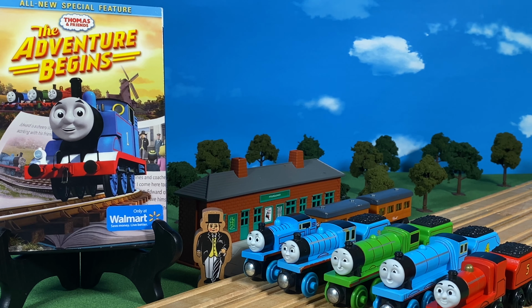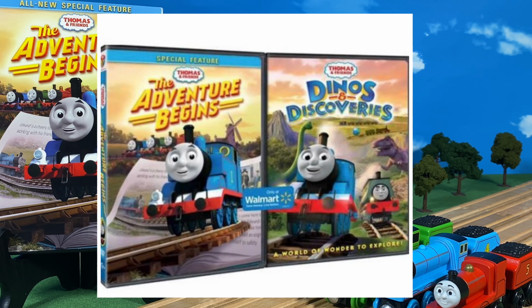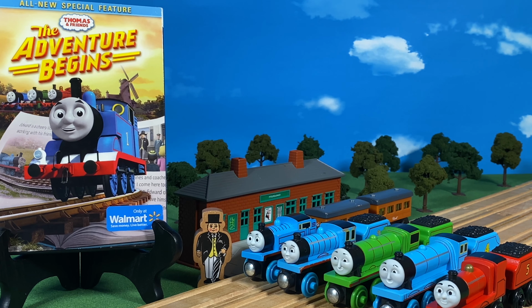Anyways, let's take a look at The Adventure Begins. So this was released on DVD March 3rd of 2015 alongside Dinos and Discoveries. And it was included in like a 2-pack. I'll throw a picture on the screen of what it looks like. It's interesting. I don't know if both of them came with slipcovers in the pack or if they were sold separately with slipcovers. Because my Dinos and Discoveries has a slipcover.